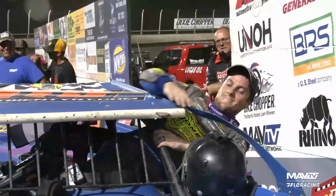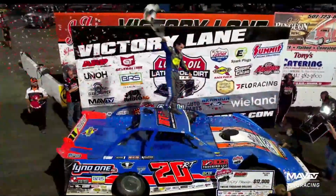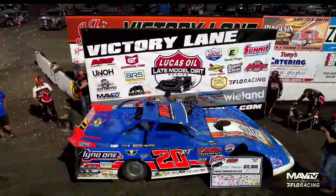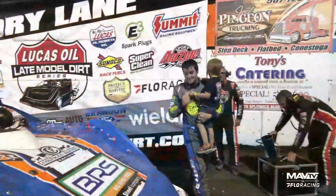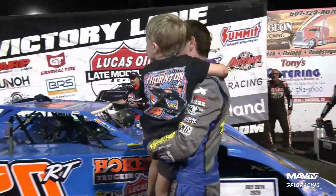And race fans, he's out of the car. Let him hear it. Ricky Thornton Jr., your winner here tonight. $12,000, and as big a year as it's been, it's been a minute since he's made his way on top of this Big River Steel podium. The Todd and Vicky Burns number 20 RT, Dyno 1 Hoker Trucking on the side of this Longhorn Clements entry.